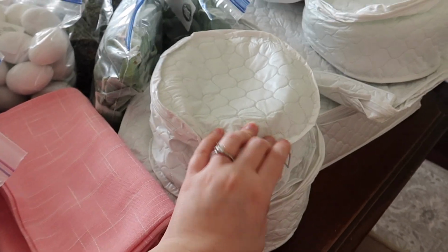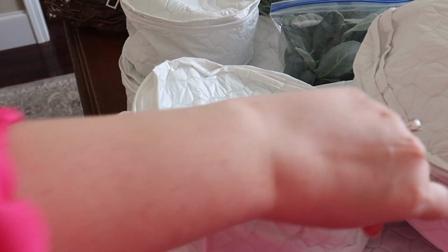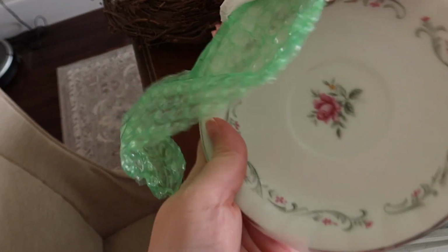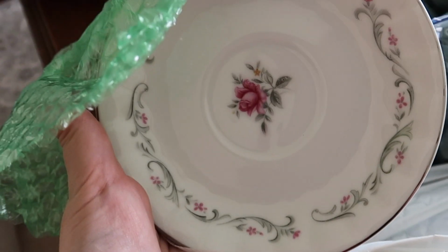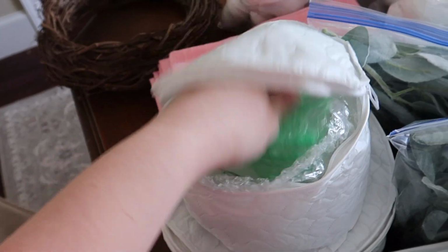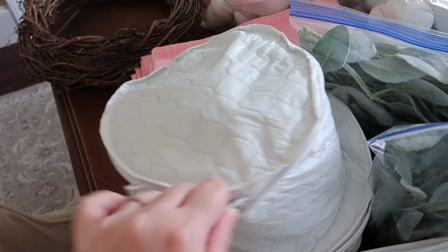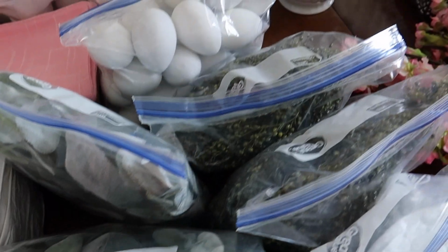And then this is a complete set of china that my daddy Charlie and Carolyn got for me at an estate sale. And I just love it. It's pink and silver, and there's something dainty about fine china that just makes me think of an English spring garden party or something. I don't know, but I always love to use it in my spring decor. Any kind of fine china and teacups and teapots. I just like it.